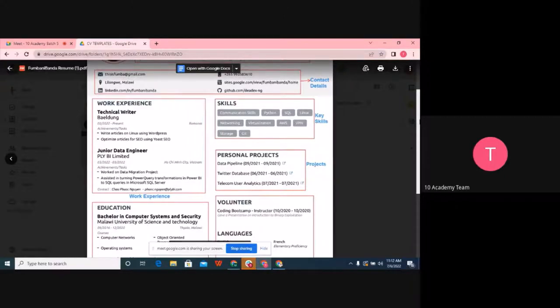So you can also include soft skills, but paramountly, your technical skills should really show. So like you can see, there's a lot of Python, SQL, VPN and stuff like that. And this person has also included communication skills, which is a bad thing, networking and things like that. So I would advise at least 6 to 7. Yeah, if that makes sense.